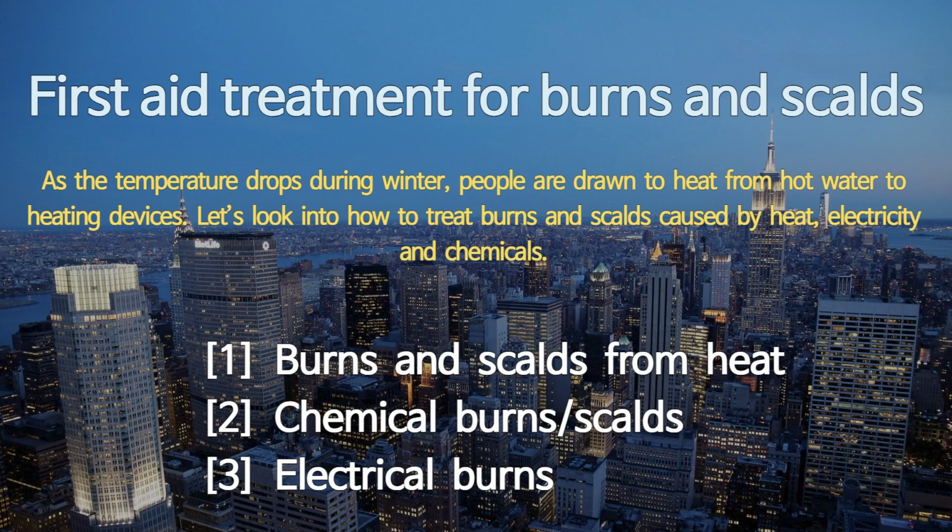한국소방안전원과 함께하는 English Plus Episode 12 First Aid Treatment for Burns and Scalds. As the temperature drops during winter, people are drawn to heat from hot water to heating devices. Let's look into how to treat burns and scalds caused by heat, electricity, and chemicals.